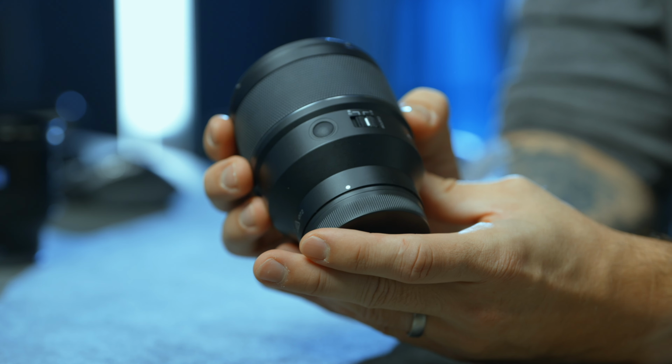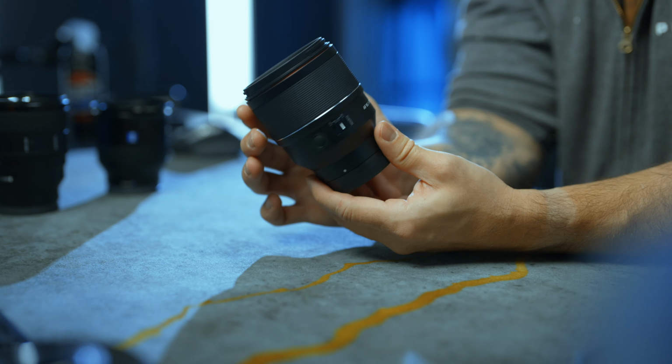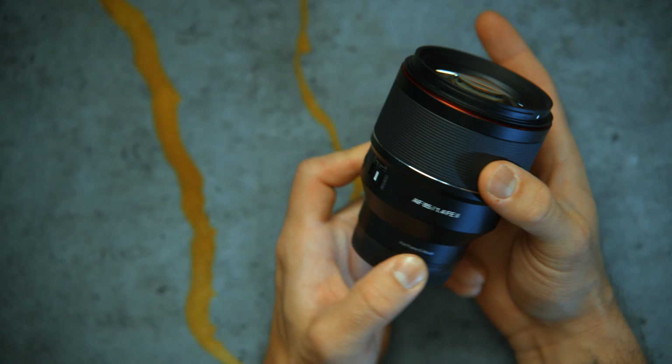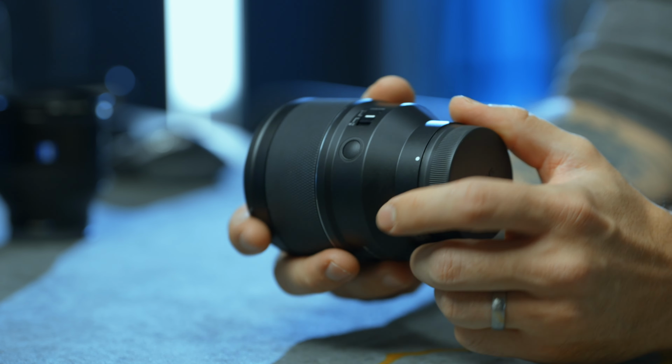Custom button here, it says M2, M1. Another button which you can customize, probably set the focus and that kind of stuff. You do have a focus ring, which I think is nice, but something that I did notice whenever I was using it is that it feels a little bit slow. So when you turn it, you had to just turn it for so long before you actually move the focus back or forth. But it feels good and it looks good as well.